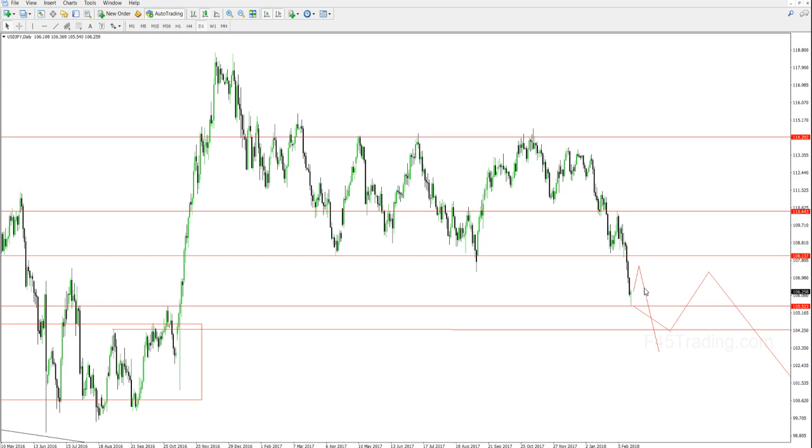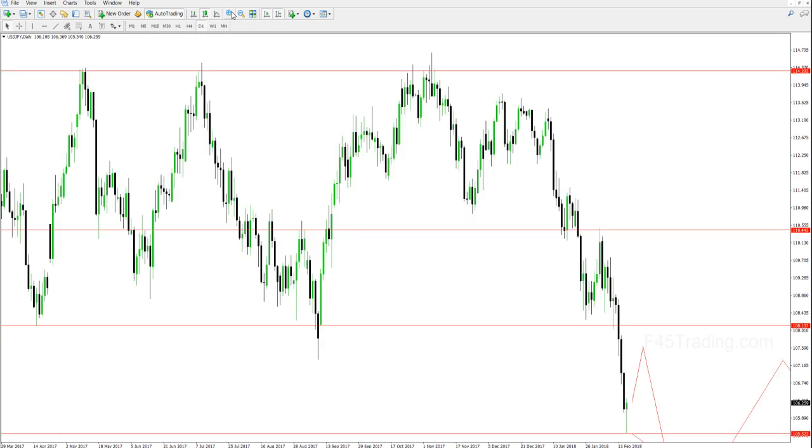Let's say price finishes today, and I'll just zoom in here, and it comes back up to this low here, this daily low over here. I'm just saying that for argument's sake. I don't know where it's going to go. Let's say it finishes up here. Next week is going to open right here. Monday's candle is going to open right here.